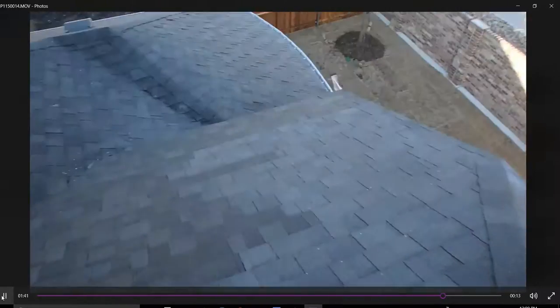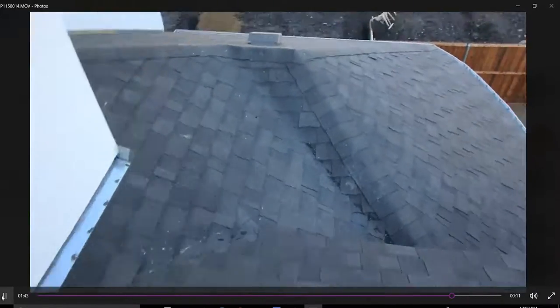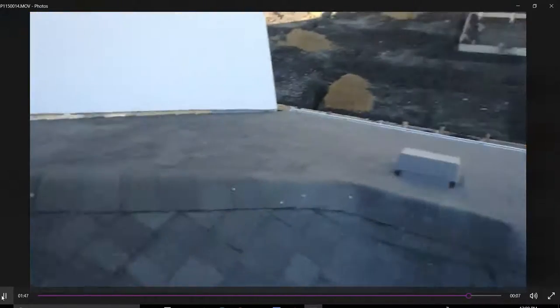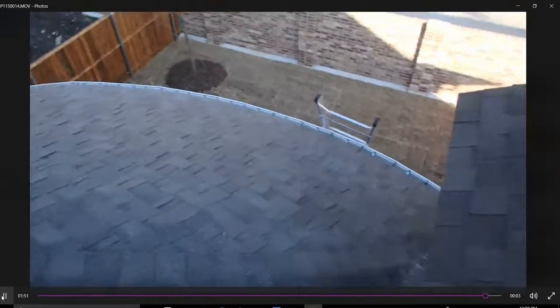So again, overall, the roof is in pretty good condition. It just needs a little tender loving care. You can actually see the shingles there, kind of sitting up.